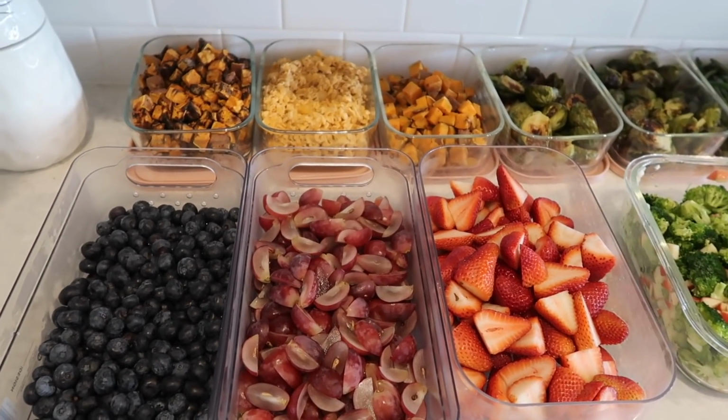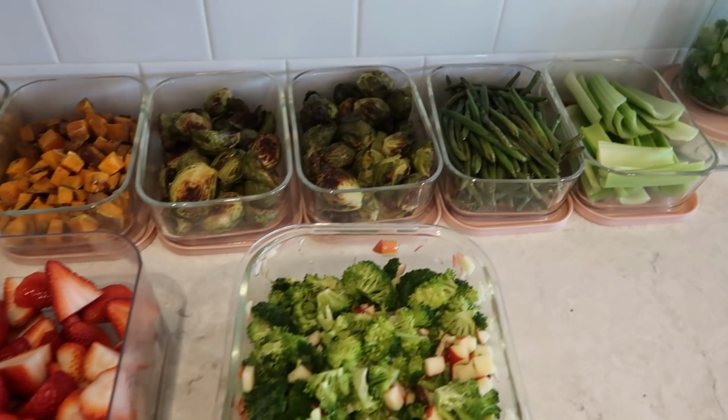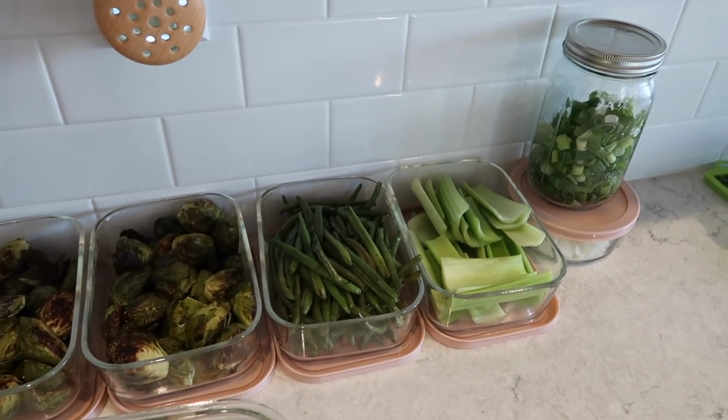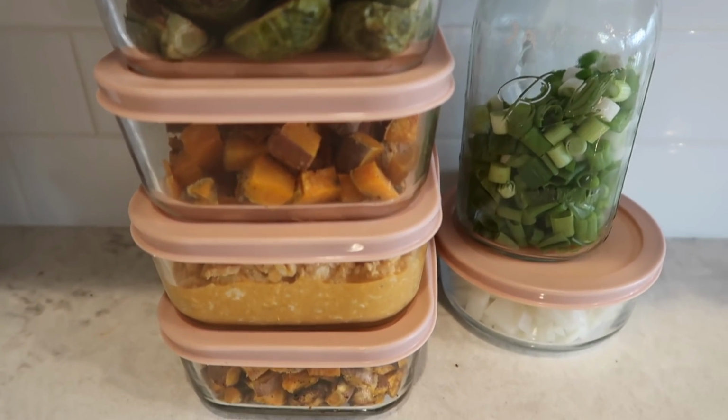If you're somebody who ingredient preps or meal preps, you know this feeling right here as I'm looking at everything that I've done. It feels so good. It doesn't look like much, but it's going to save me so much time this week.